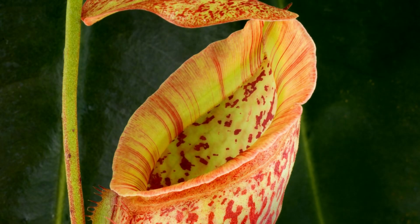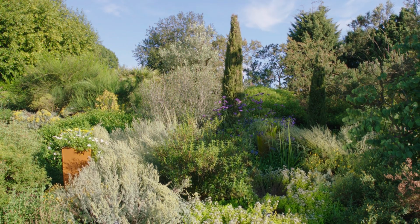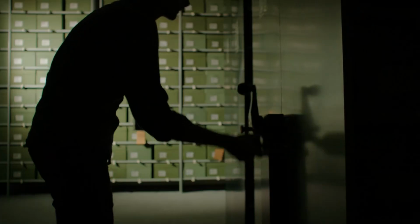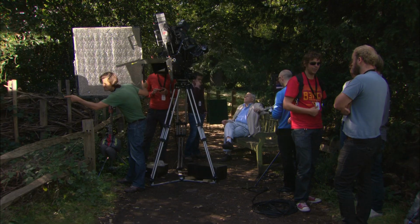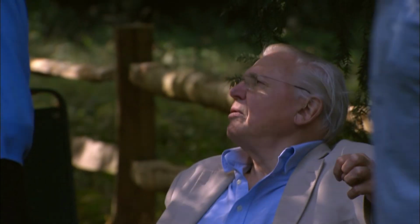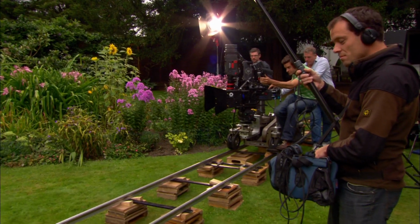This is a living, growing collection of over 30,000 species. Guarded by an army of scientists, there are 7 million preserved specimens here. That makes Kew unique. And that's why this team of filmmakers, led by David Attenborough, has come here, making it their base for a hugely ambitious, year-long project.